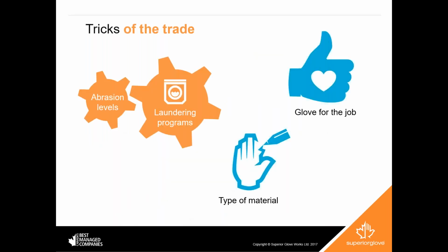So some tricks of the trade when we're looking at gloves. I work with Alex quite a bit. But when we talk about laundering gloves, that obviously saves costs. But if you don't have a laundering program or somebody there to manage the glove business, you can implement in your company a give-a-glove, get-a-glove situation.